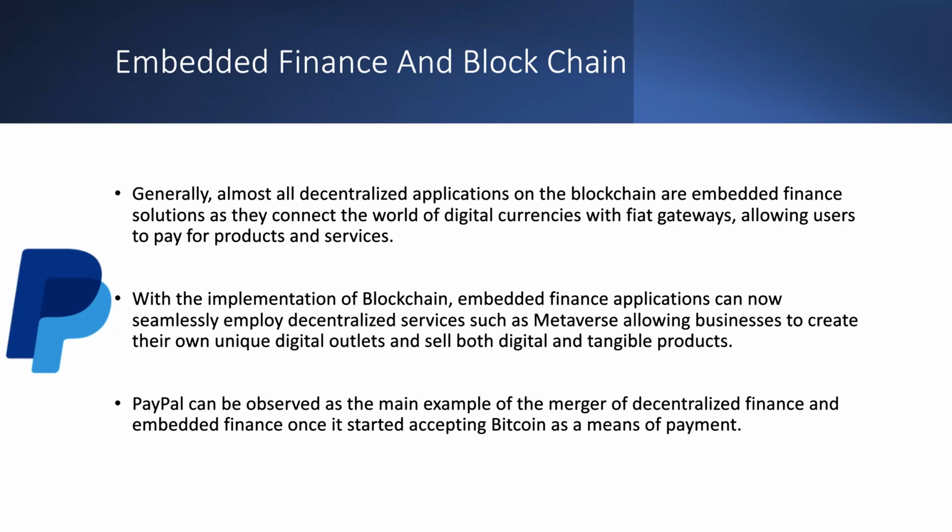One main example here is PayPal, since we can see the merger of decentralized finance and embedded finance once it started accepting Bitcoin as a means of payment.